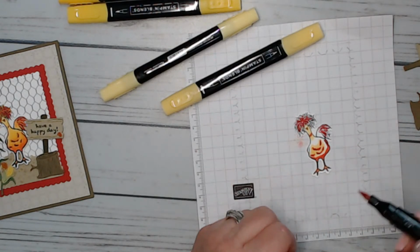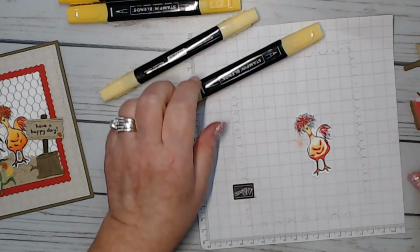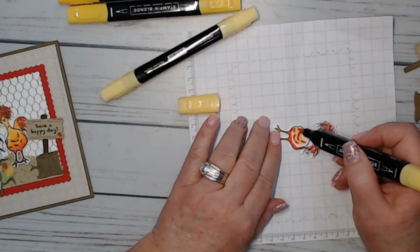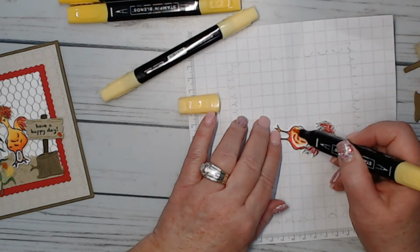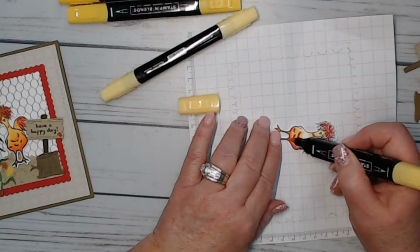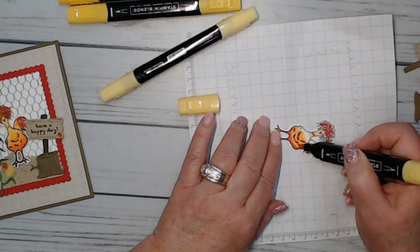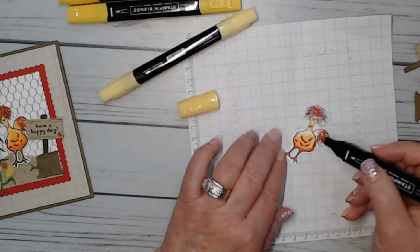Okay, so just kind of go up a little bit. And now take your So Saffron again. I'm going to turn them whatever's easiest for your angle. And I'm just going to keep blending. Okay, and now I'm going to blend through. Let that kind of dry.